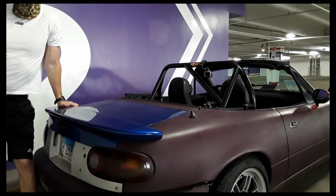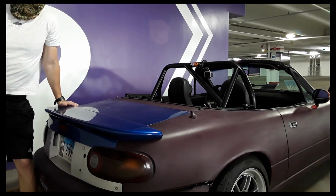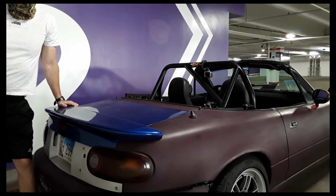So remember, this car is 30 years old. So I'd like to take a moment here, step back, and do a little history of what the Miata has been over those 30 years.